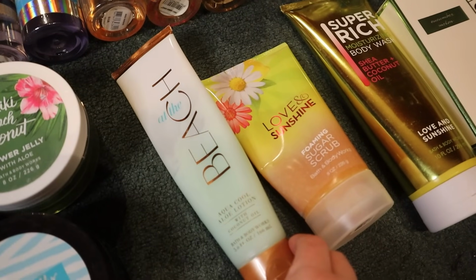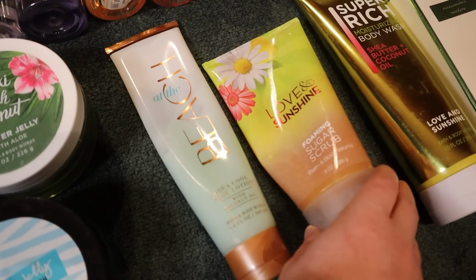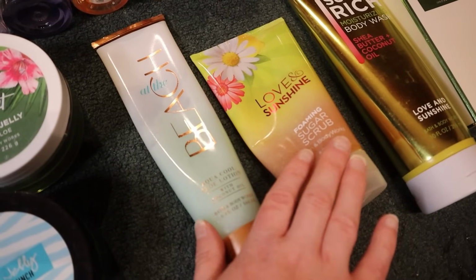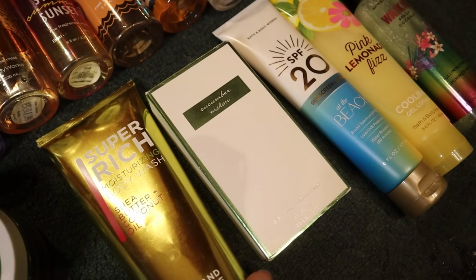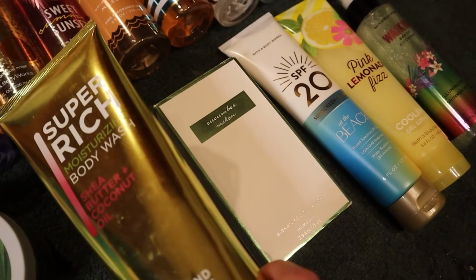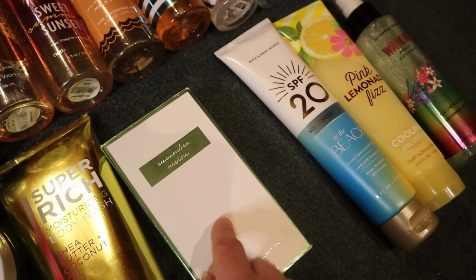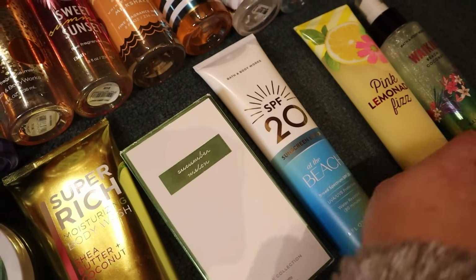These two items, this is At the Beach Aloe Cool Lotion, and this is a Love and Sunshine Sugar Scrub. These are both potentials to be used up, so I'm gonna put them in my use it up bin. As for the rest of the randoms, I have Love and Sunshine. This is still a little over 50% full, so it'll get kept. Perfume of Cucumber Melon, keep. This is brand new. I actually got this last semi-annual sale, so keep.